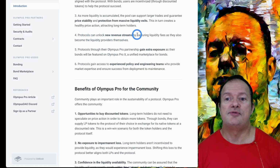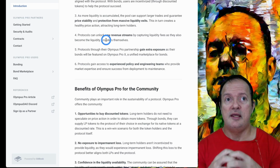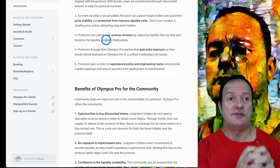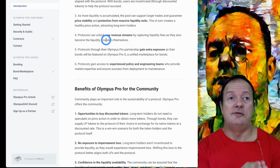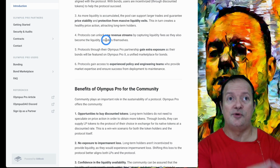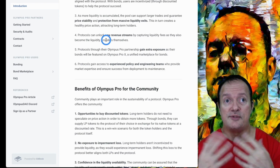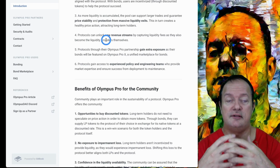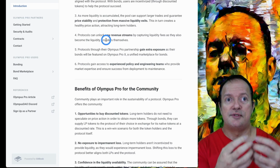Protocols can unlock new revenue streams by capturing liquidity fees, as they also become liquidity providers themselves. So they receive funds by minting through the bonding system. And that liquidity they can deposit, let's say, on SushiSwap, or on whatever other protocol, Uniswap, and earn yield themselves. The protocols can act as liquidity providers and earn yield that will generate income for the protocol. It goes in the treasury, and assuming that the protocol is a DAO, the token holders own those revenues and the treasury as well.